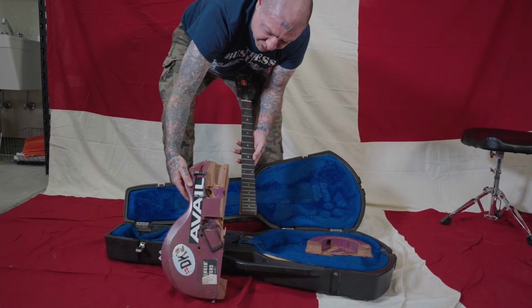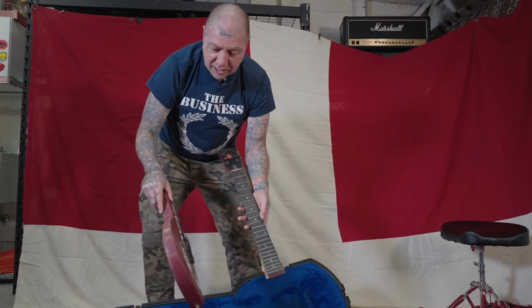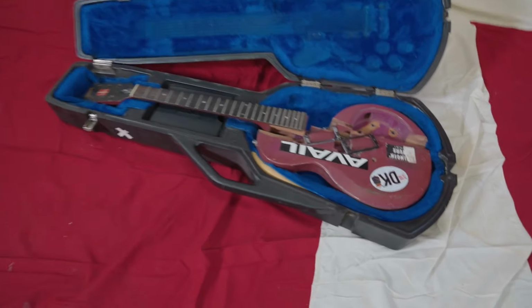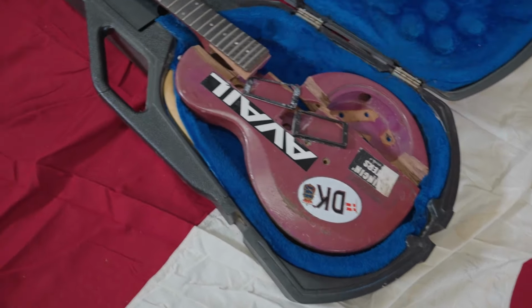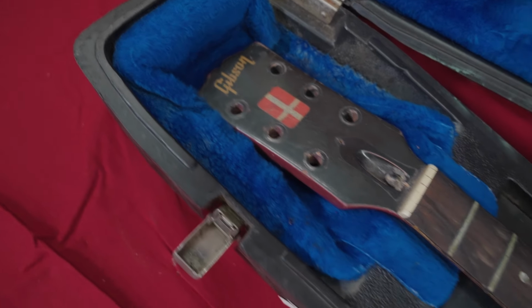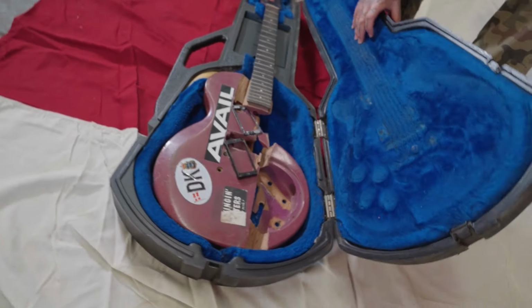This was my first real guitar. It's in great shape, super playable. Obviously, you know, the sustain's kind of shit, but other than that, you got the two Denmark stickers, the Swinging Utters, the Avail sticker. You got some of this. Look at this thing. Well, this is a piece of history for me anyways. I think I got this case in like 1989. But yeah, that's pretty cool.